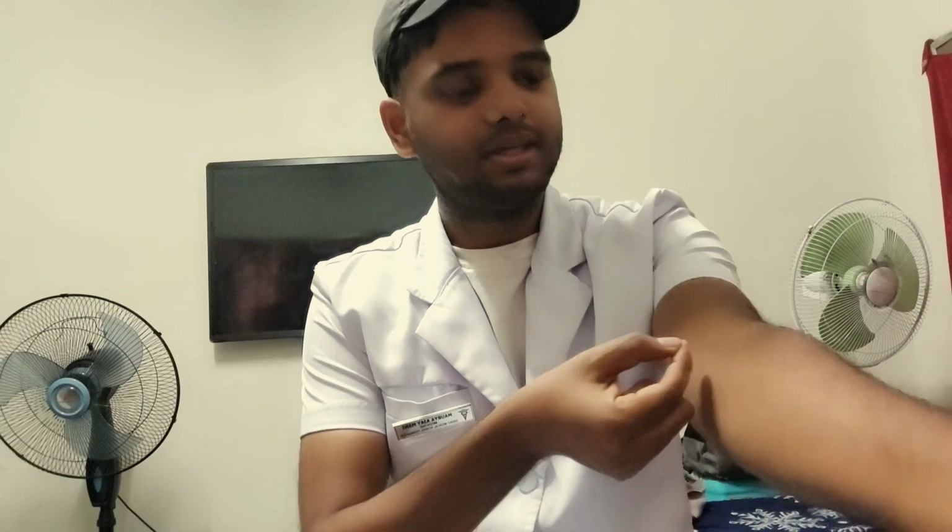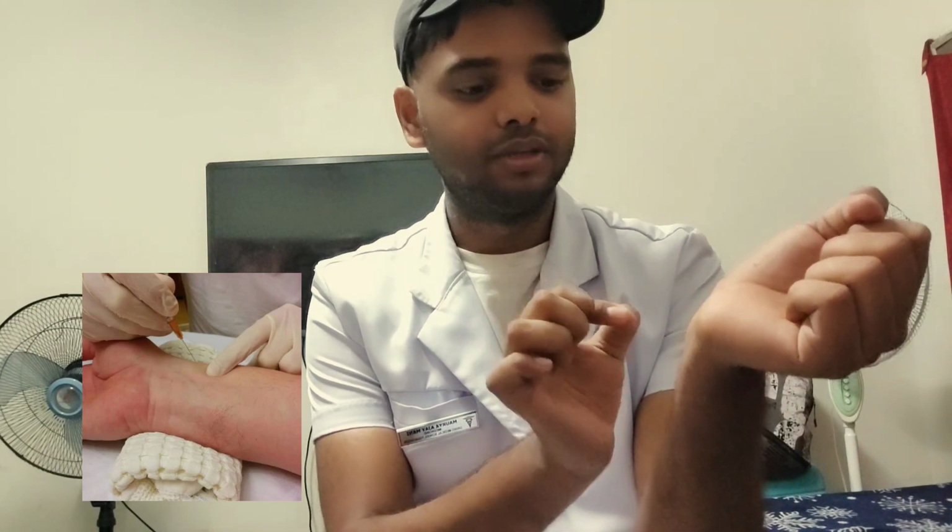Apart from history taking and physical examination, we are also going to perform some procedures and skills, like inserting the IV. I know that from second year onwards we learn how to insert IV lines. Then we are going to perform venipuncture, and also the ABG, arterial blood extraction. We will also perform NGT, nasogastric tube, and OGT for small children.